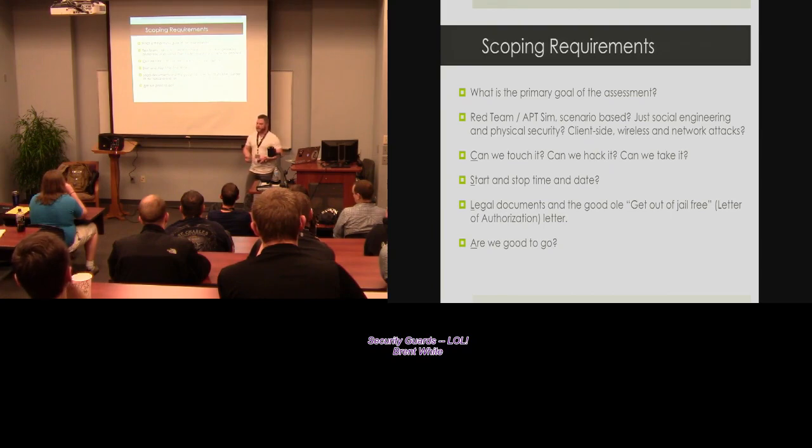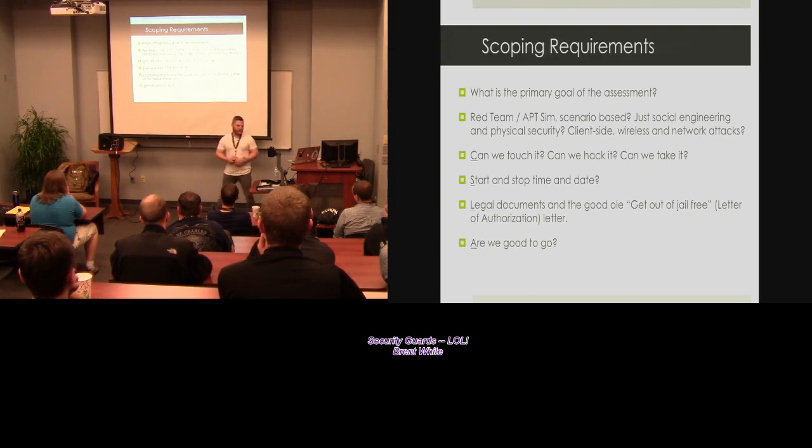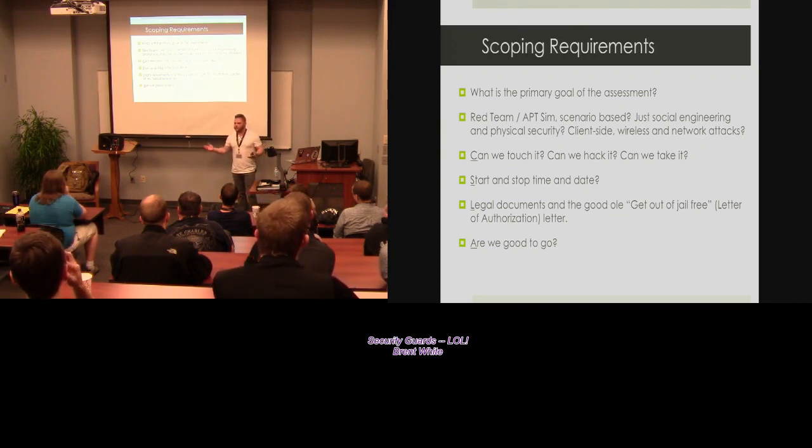Start and stop time and date, that seems pretty obvious, but we've had issues where the client wasn't paying attention or this wasn't discussed, and one of our assessors thought we were starting Sunday, but they weren't expecting us until Monday or Tuesday. They get a call that something's going on, freak out, call the police, and things escalate from there. So you want to make sure that everyone understands when this is happening. Can you test physical entry and social engineering after hours, or do they only want this during business hours? And of course, your legal documentation.